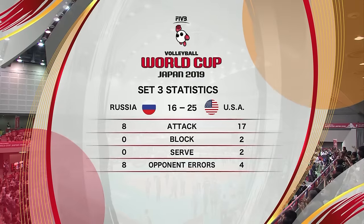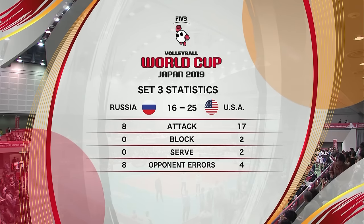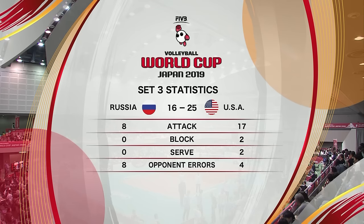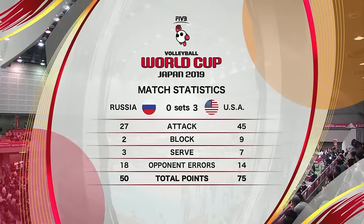Oh dear me, look at that. Russia got 8 points. The other eight, the USA gave them. That is a bit of a whooping. USA's last match will be tomorrow morning, 11 a.m. here in Japan, against Egypt. Russia's last game will be just after that against Tunisia.